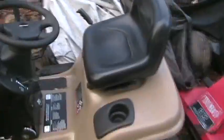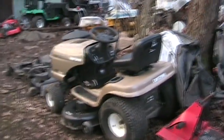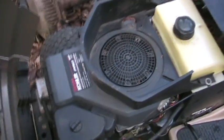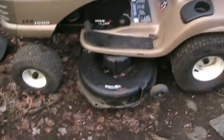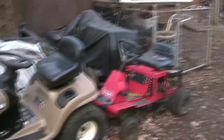This is very new. This is a Craftsman LTX 1000. The X makes it sound extreme. It's got an 18 horse overhead valve single Kohler, which is pretty big for a single cylinder, 18 horsepower. And it's got a throwing rod, of course. Anyway, we picked that up for a cheap price. It's got a hydro on it. It's in very nice shape, so we'll probably end up selling that come springtime.